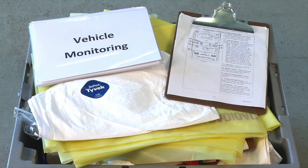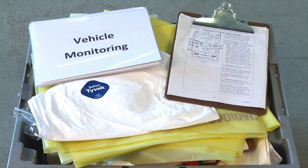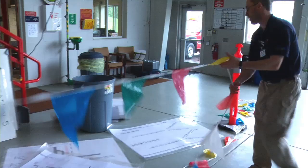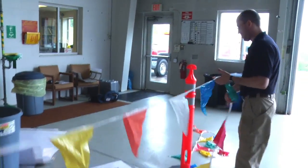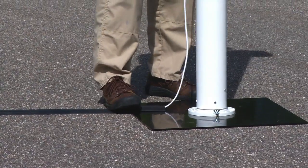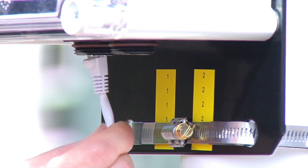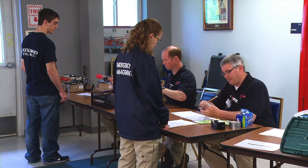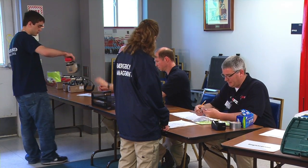To set up the station, obtain the instructions included in the setup kit. Post all signs and barriers and contact the decon chief if you're missing or need additional supplies. Assemble the portal monitor. Instructions are included in the portal monitor case. Perform an operational check. Obtain survey meters and dosimetry from registration.